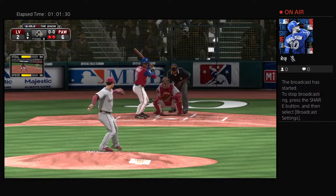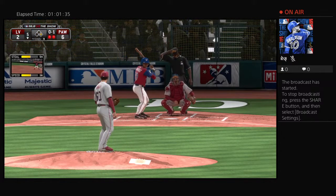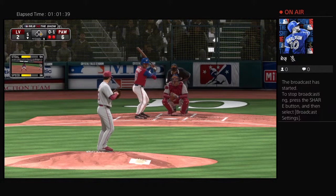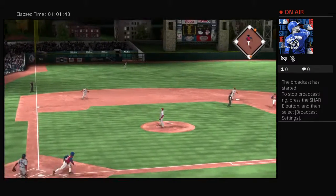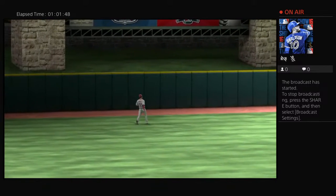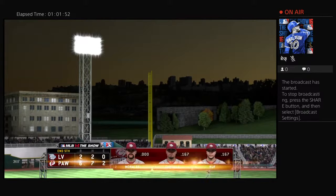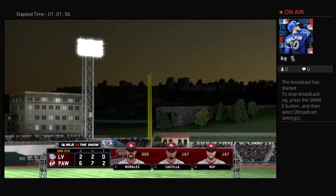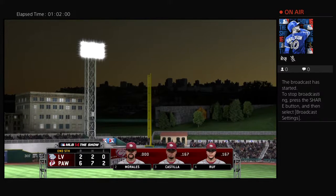Now the first pitch. Fouled straight back. He's running towards second. Now a ball swung on and taken the opposite way out toward fairly deep left center. Morales is there, and he puts it away to stop the bleeding. All told, 10 men come to the plate here. 6 of them score. 5 innings complete. The Paw Sox are out in front, 6-2.